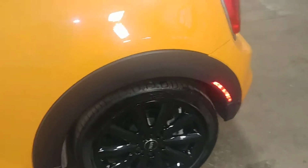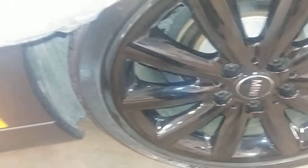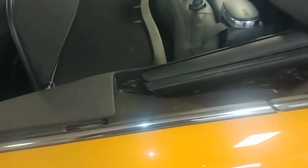This door looks good. This rear quarter looks pretty good. And here's your rear driver's rim. Very nice. I don't see curbing. Let's check out your tire tread. Just over 7/32. Here, of course, you got this netting, similar to the BMW. Has the same thing there.